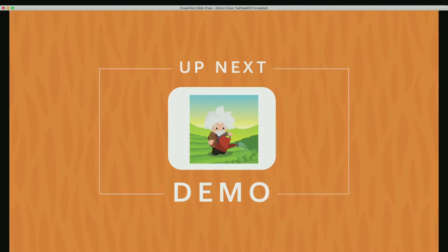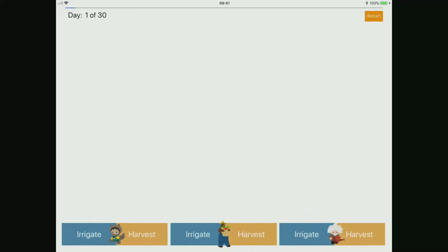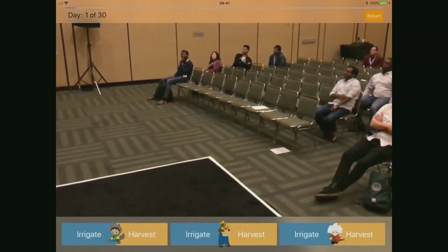This is an example of something we built for World Tour Australia, and it's a very bad play on words. Welcome to IOT Fields, right? And you're growing and picking tea. So what we wanted to do is we wanted to have tea growing, and we wanted to have planters, and we wanted to have different weather conditions, and we wanted to create a game where, depending on what the weather condition is in the coming days, you determine how you should irrigate your tea planters. So we didn't want to build tea planters. So what we did is we wanted to use this image recognition.